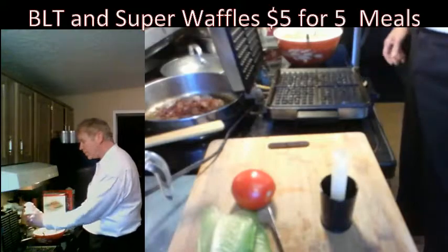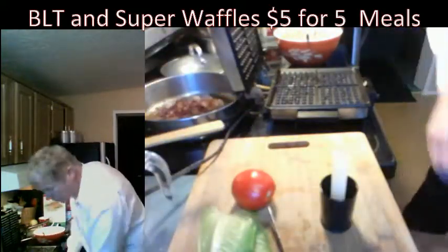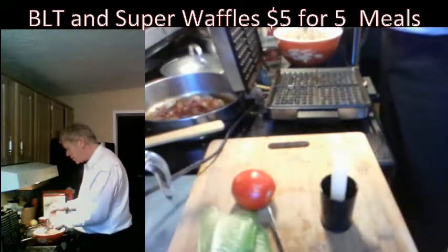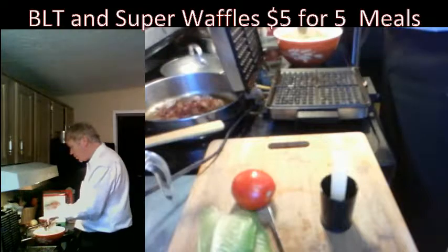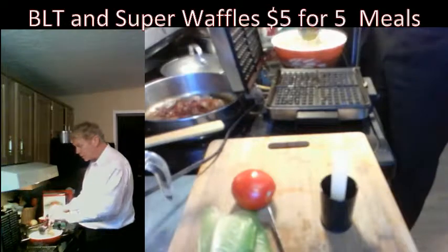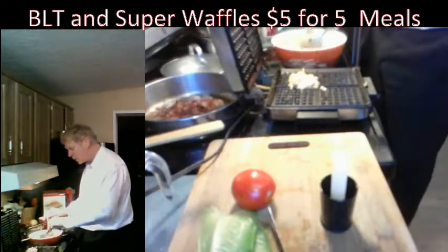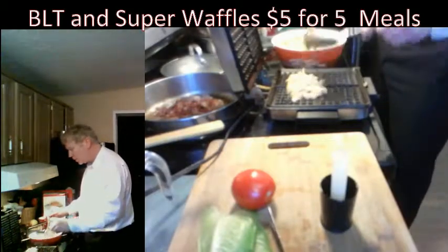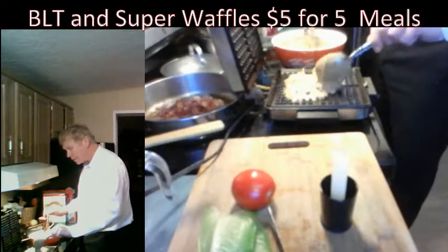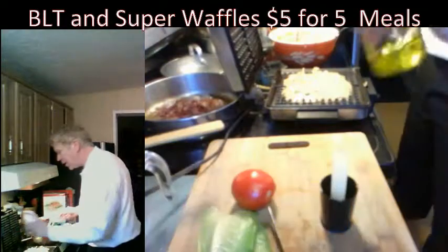No, I want you to use your waffle mix on yours because, frankly, you have the ultimate. I'm only using peanut butter, and I'm not using any yogurt like I did before. But I'm going to pour this on. Peanut butter, no yogurt. I'm just using peanut butter and bacon. Bacon in the waffles.